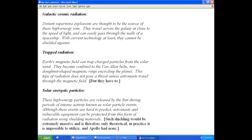Solar energetic particles. These high-energy particles are released by the sun during periods of intense activity known as solar particle events. Although these events are hard to predict, astronauts and vulnerable equipment can be protected from this form of radiation using shielding materials. This kind of shielding, though, is extremely massive, or would be massive. That's why it's never used. So this whole business of protecting astronauts with shielding material is completely theoretical. In practice, it's impossible. And Apollo had no such shielding.